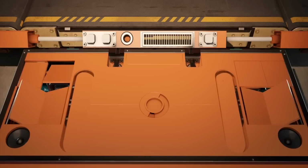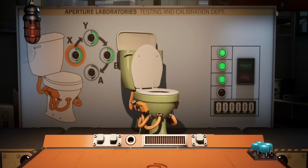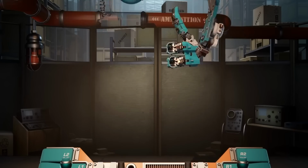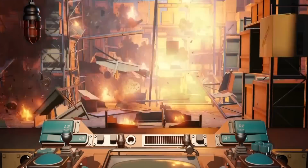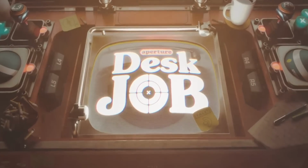Yeah, and I would also really like to see, like you said, with a kiosk, throw Aperture Desk Job in there. That's going to sell so many Steam Decks just because it teaches you what all the different controls do. Because most people are going to look at that thing and be like, what the hell are these weird squares? That's an oddball thing that I think needs to be demoed. But the other thing is, usually with those kiosks, you can't bend and twist the object that you're testing. So who knows?